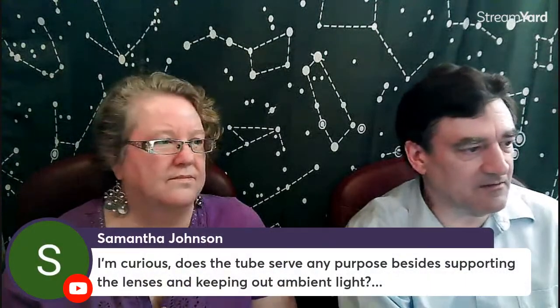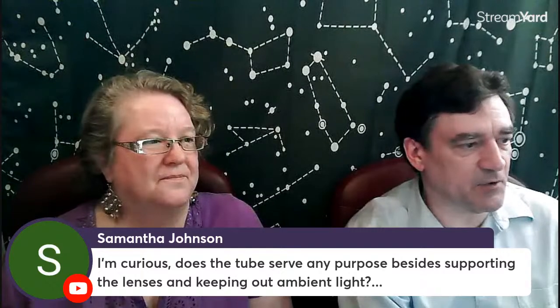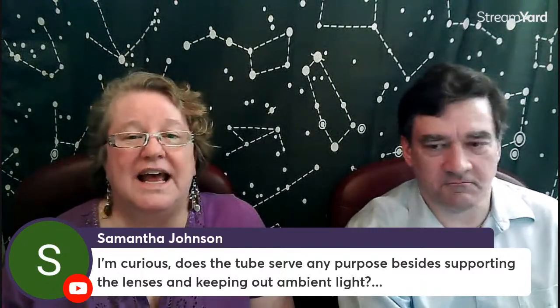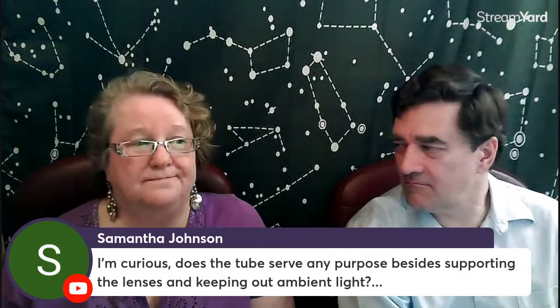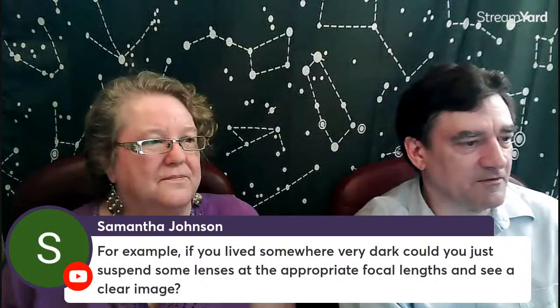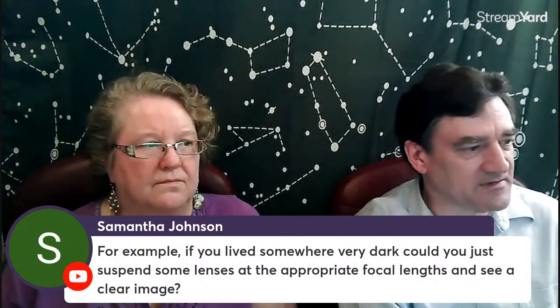But yeah, again, with the stacking, I don't know that we're as concerned anymore about tracking the objects that we're looking at in the night sky. Samantha comes in with, I'm curious, does the tube serve any purpose besides supporting the lens and keeping out ambient light? That is an excellent question, and that's basically its job. For example, if you lived somewhere very dark, could you just suspend some lenses at the appropriate focal length and see a clear image?